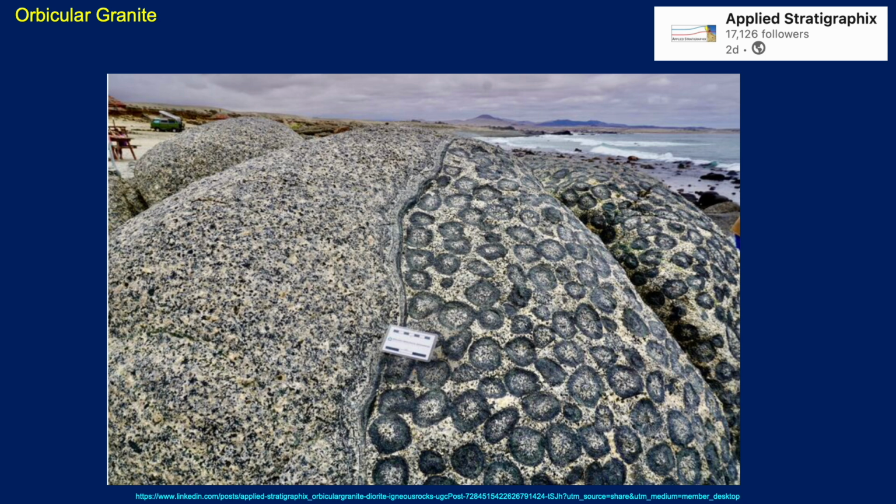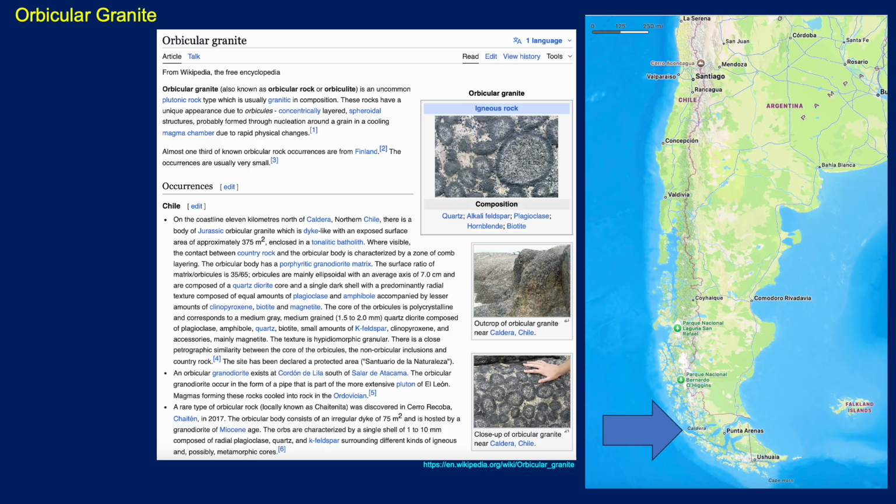And this one really caught my eye. It's a post from Applied Stratigraphics. It shows an orbicular granite. Well, I didn't know what an orbicular granite was, so I looked it up. Pause the video and have a look at that. It's actually come from this location here, down right in the south, Caldera, down in Chile.